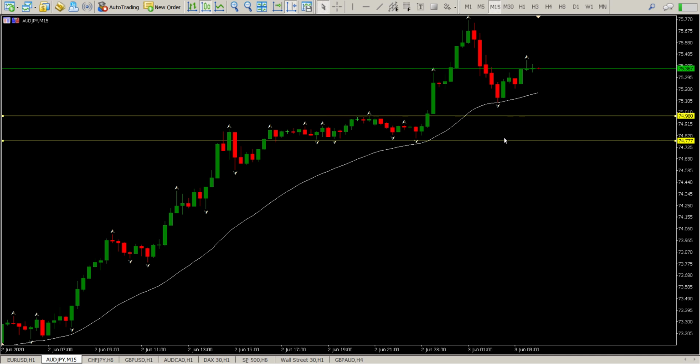And if it happens down the bottom here, then my stop area is going to be around here. Okay, just below this area here, which is 74,540. So that's Aussie dollar, Japanese yen.